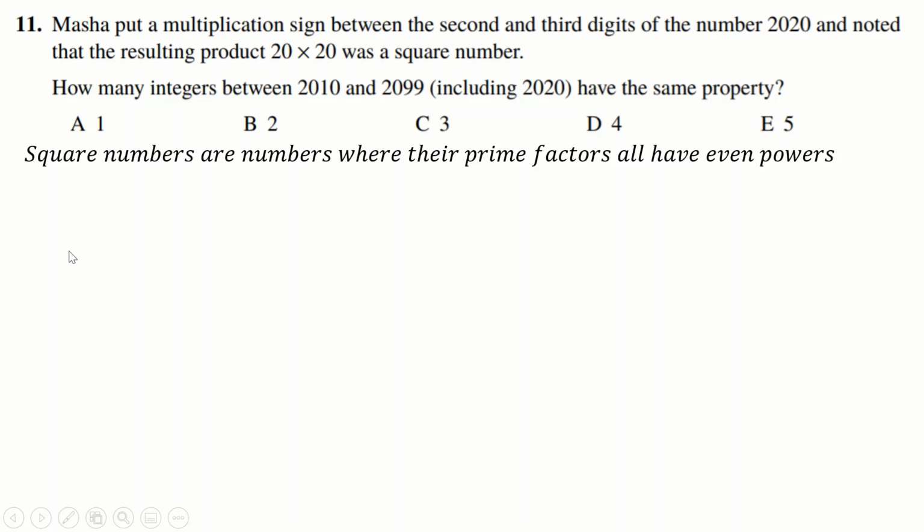And now, what a square number really is, it's a number where, when written in prime factorization, every prime has an even power. So, for example, 100 is 2 squared, even power, times 5 squared, even power. 64 is 2 to the power 6, that's an even power. 144, 2 to the 4, even power, 3 squared, even power. You've got all these primes in even amounts.